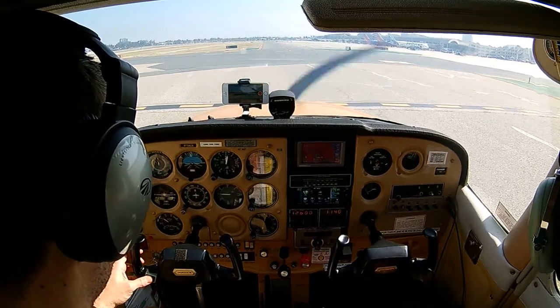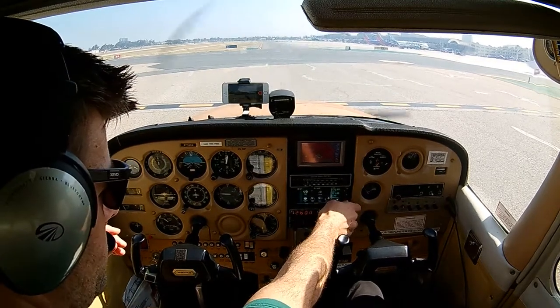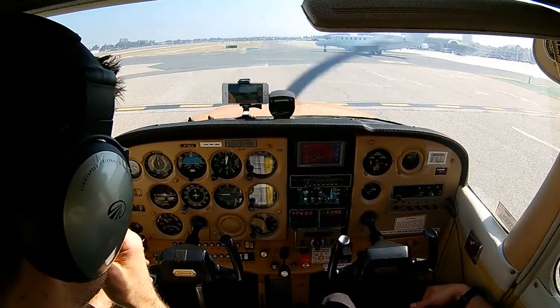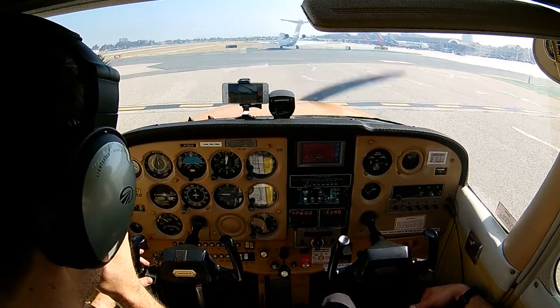John Wayne Ground, Cessna 738 Quebec Bravo, run-up complete. Quebec Bravo, follow that Citation, caution jet blast, runway 20 left, taxi via Charlie, Kilo. Alright, follow Citation, caution jet blast, taxi 20 left via Charlie, Kilo, 738 Quebec Bravo.